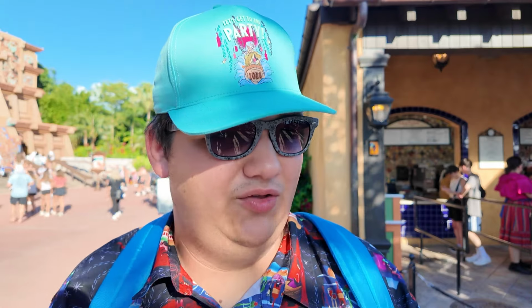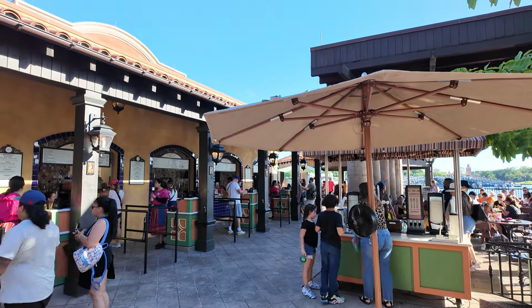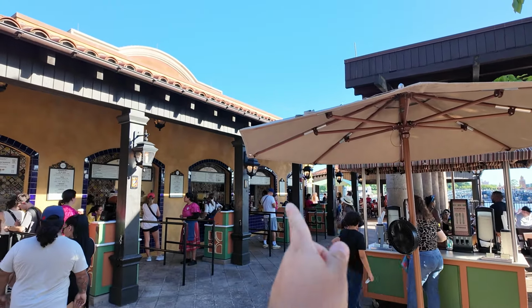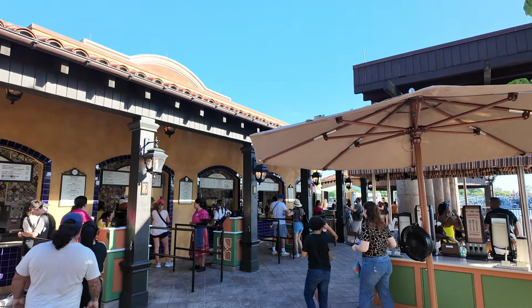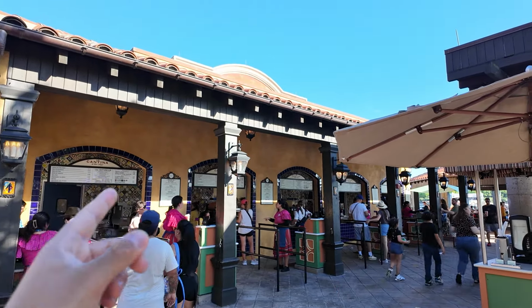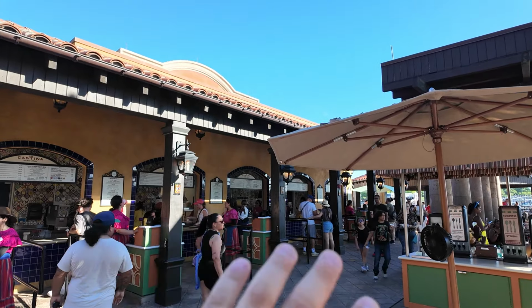I feel like these are kind of the first things you see when you walk in this pavilion. And I feel like these are some of the busier things too, because sometimes it's hard to get a table at this place. One tip I will give though, if you come earlier in the day, like before 3, if you go this way and just around the corner, there is indoor seating. It's not open later in the day because it's used for La Hacienda, which is another restaurant we'll be showing. But earlier in the day, they do open it up for quick service seating, which is really nice. You can go in there and get some air conditioning.